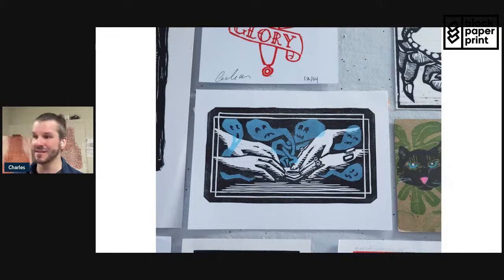I loved this print with the Ouija board and the ghost. What a beautiful little intimate piece. I mean, it's like a little postcard size.